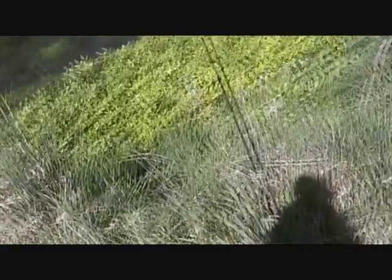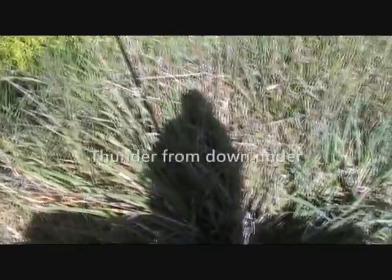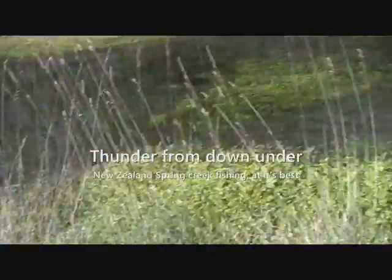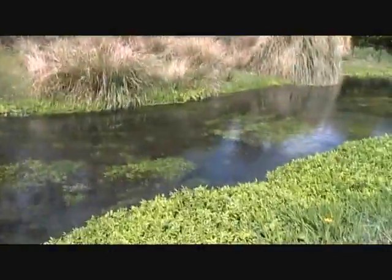I found a cat here that's risen a couple of times. Changed over to a little dry fly. Dad's favourite, size 14. Get in position for a cast here.